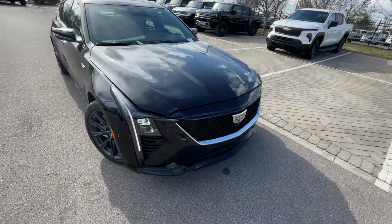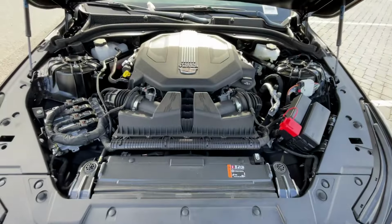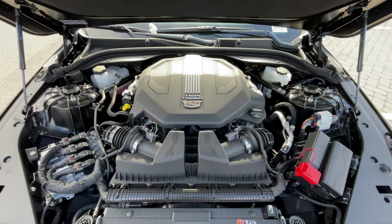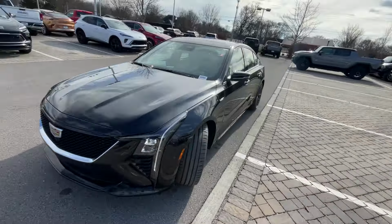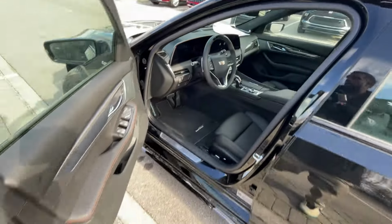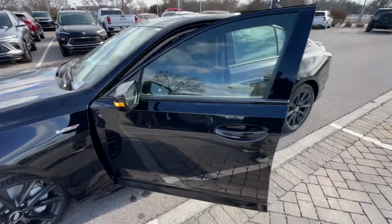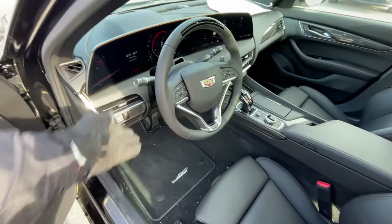And as we come back around to the front of the vehicle, we're just gonna take a quick look in the engine bay. And there's the twin turbo V6. And I love the look of these new mirror turn signals. I'll turn those on. Nice bright LED light there. But next, let's go ahead and hop in the driver's seat.